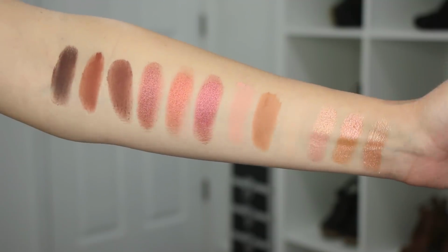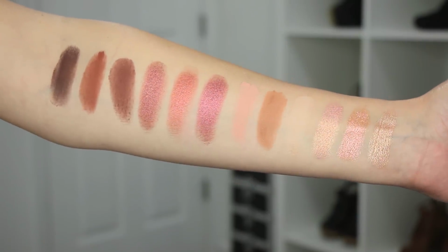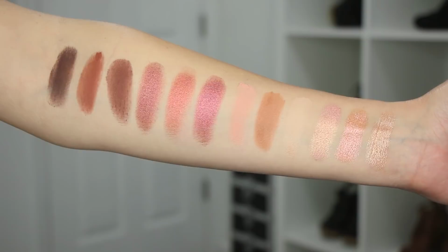The shimmers seem really buttery when you swatch them, but I can tell that they may have fallout, so I'll just have to play with this palette and see. But the shimmers are really pretty. I don't know if you can even see, so I'll put some swatches in the video so you guys can see it. I'll have to play with this one. Like I said, that's the first time I swatched it. But yeah, I picked that up last night.